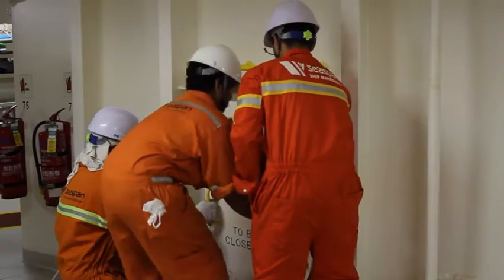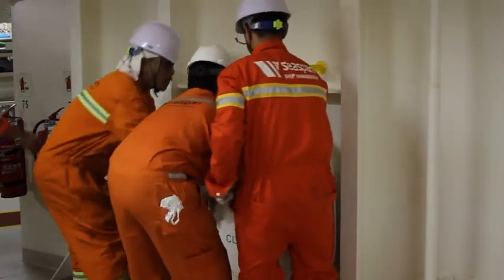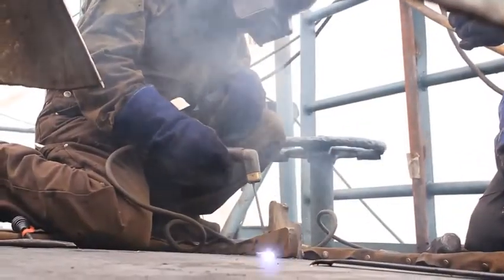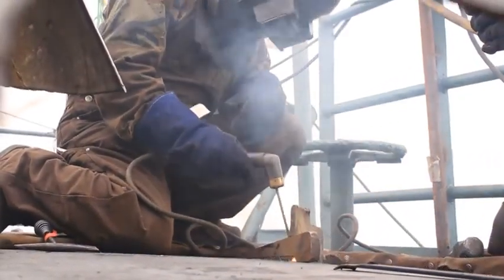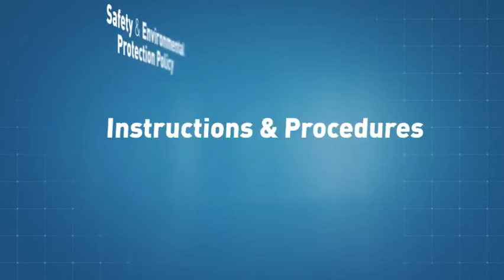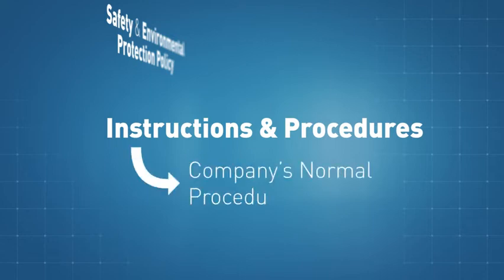What is an SMS? A safety management system refers to the comprehensive set of guidelines designed to implement the company's safety and environmental protection policy. There are six required components of an SMS, including a working safety and environmental protection policy, as previously discussed, a set of instructions and procedures to ensure the ship's safe operation in accordance with both international and flag state legislation. These should be contained in a company's normal procedures manual, with which all company and crew should be familiar.